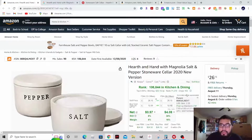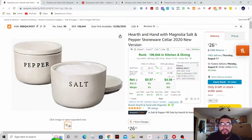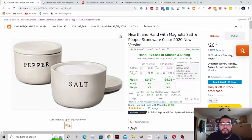Now, there's various software you can use to determine the monthly sales. People use SaleRamp, other people use Jungle Scout. I have Jungle Scout currently. So 90 sales a month is what this is estimating it to be. So we go 90 times 4.08. You're making at least $367.20 off this one product.